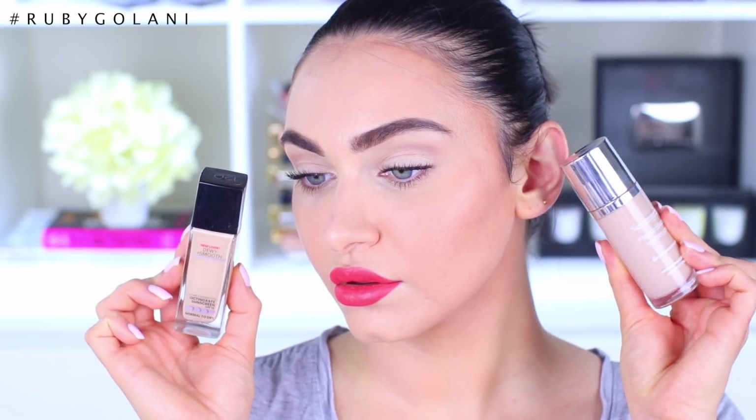This is what both foundations look like side by side. As you can see, they give the skin a really nice pick-me-up. And this is what the Maybelline and Neutrogena foundations look like side by side.